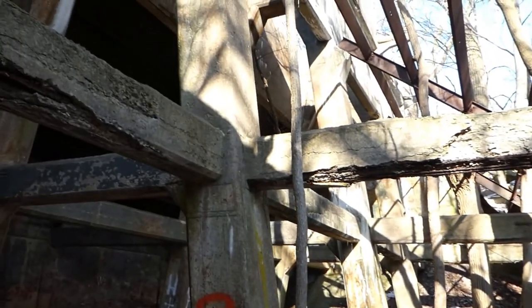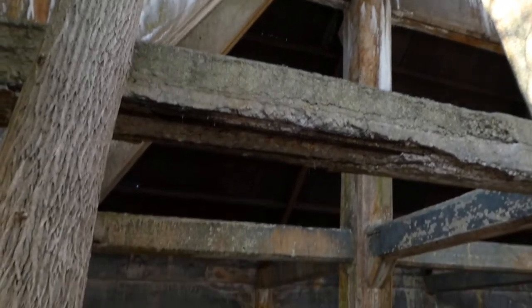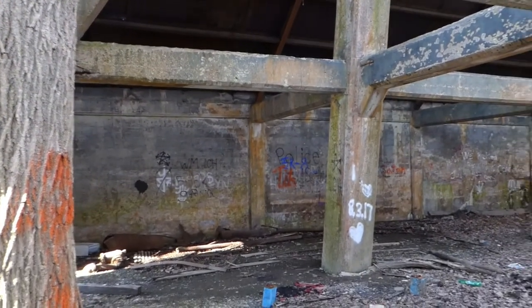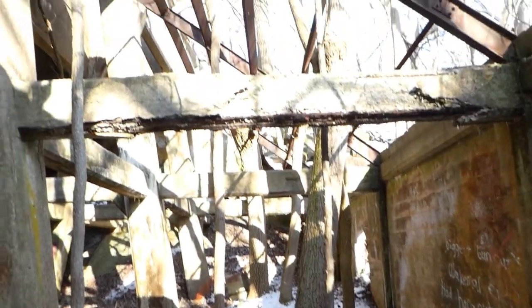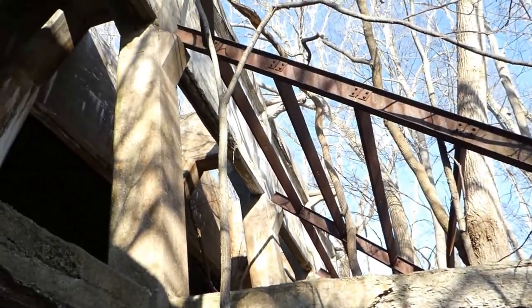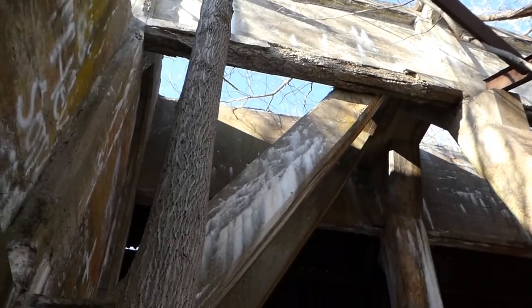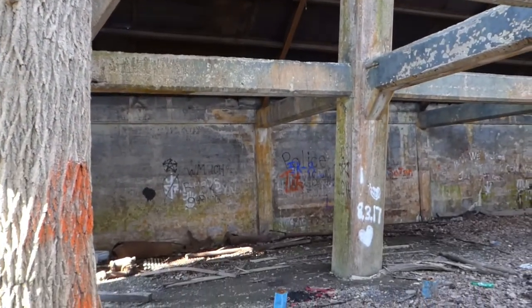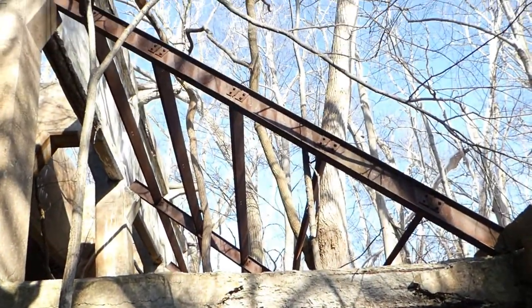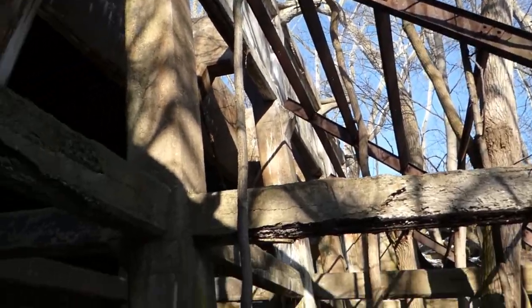It's definitely some kind of enclosed structure at one point. If anybody watching now has any clue what this place is, please chime in the comments below. And what you just heard, there was ice breaking off of some of the trees up there. Sounds a lot worse than it actually is.